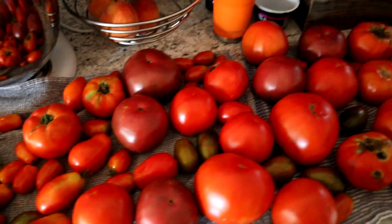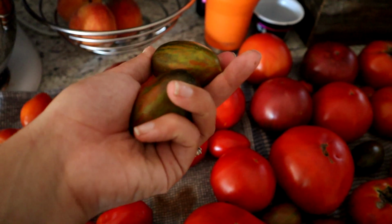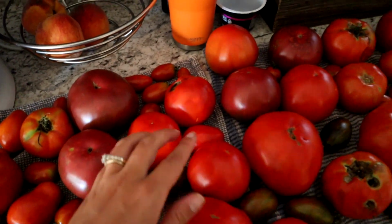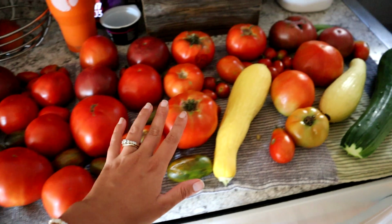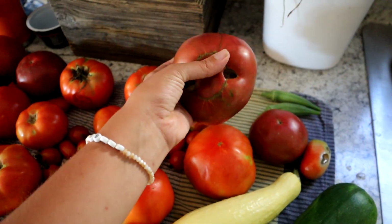Tons of tomatoes. A couple of these, Brad's Atomic Grape Tomato. I have a really hard time telling when these are ripe, so if you have any tips for that, let me know. But these are all my tomatoes. I really love my Cherokee purples. They've been really pretty this year.